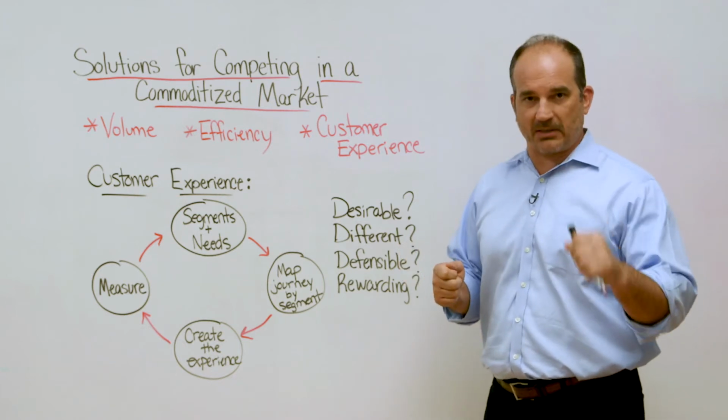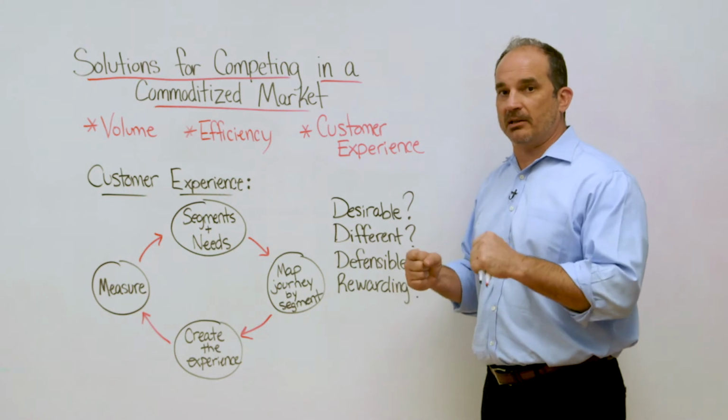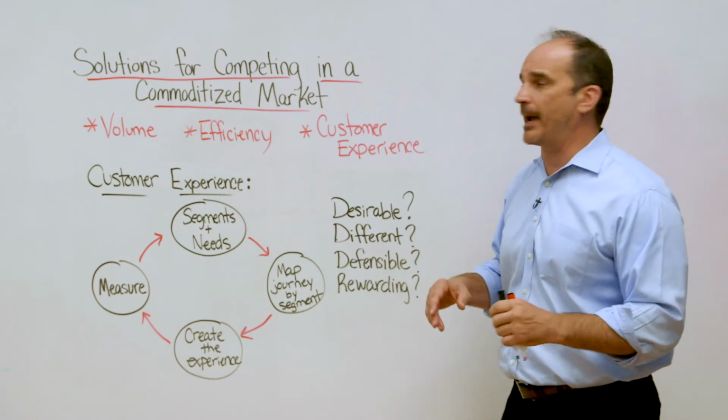That's how your practice needs to be. That's what the patient engagement experience and the customer experience needs to be at your practice. So that's what we're going to talk about today and how to map it out.